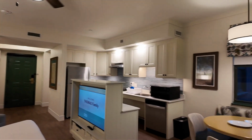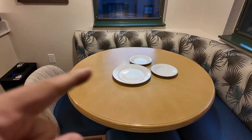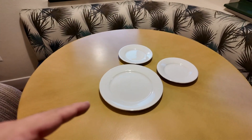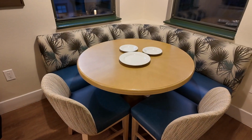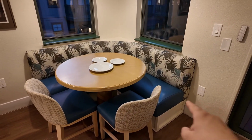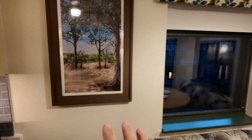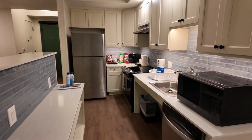Now, as you make your way over here, you will see kind of a kitchenette. The cast members obviously set the plates in kind of a Mickey design here, but this is a wonderful use of space. You can probably easily sit 5 to 6 people here. Just a wise use of space with that kind of corner couch area. Again, more artwork on the walls, and all of this leads into your kitchen.